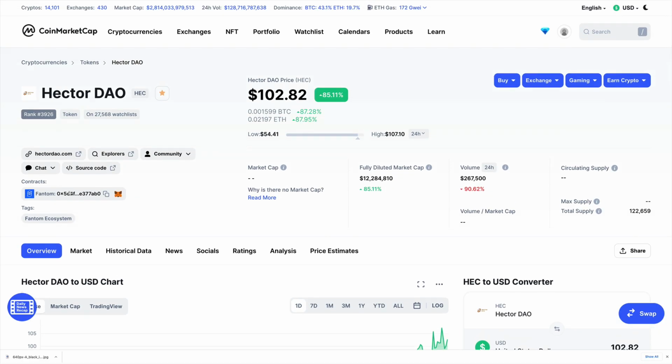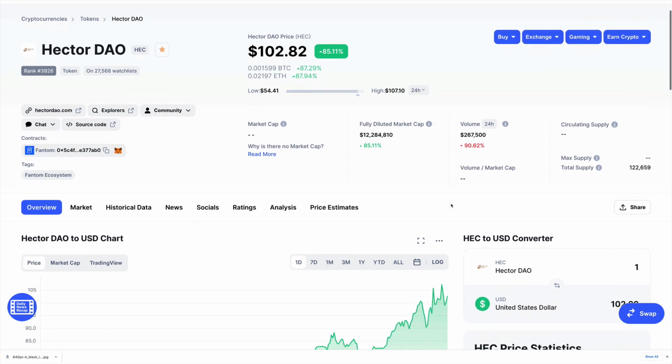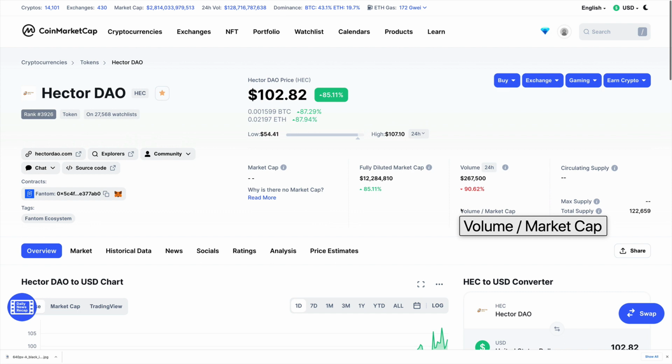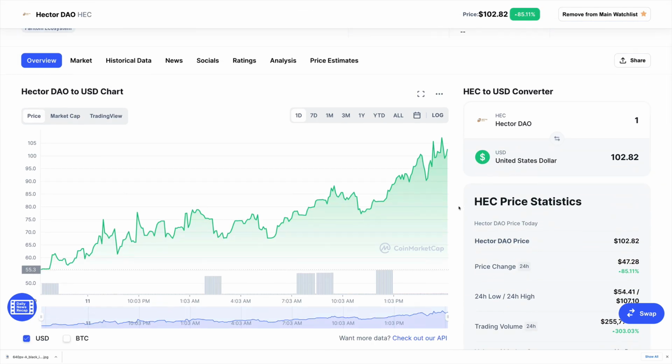But remember, this is on the Phantom network, so it's still extremely risky. Nobody knows what's going to happen with this project, but it's still relatively new. So even if you get in now, you can probably at least double your money safely. Now, there is nothing safe about this.